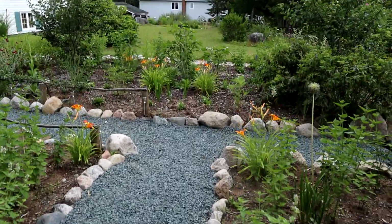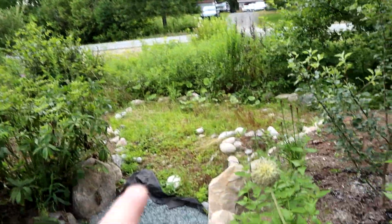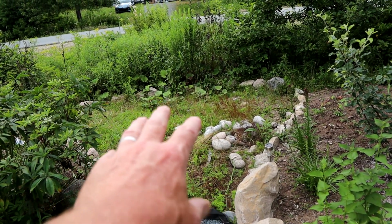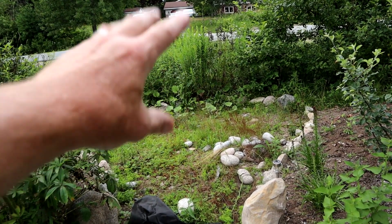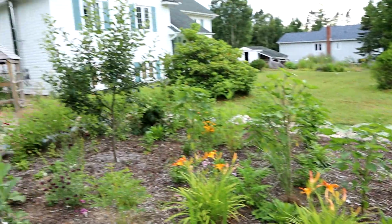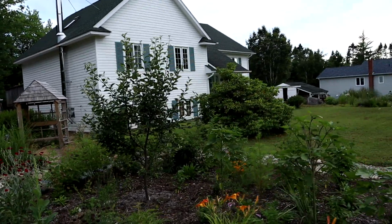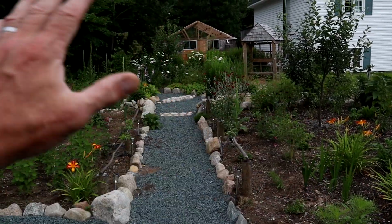So, just moving on. I haven't done this bit yet, so I've let this go a bit. That is going to be another little seating area, or I might put some sort of statue at the end, not too sure, or I might build another roofed seat like that. Be nice again, because from there I'll be able to look down on the whole of the garden from a different view.